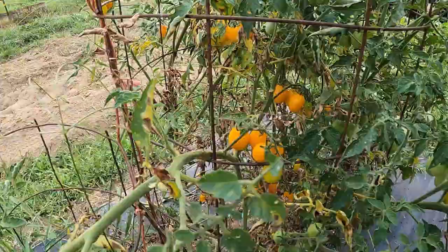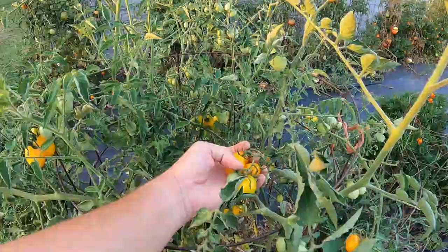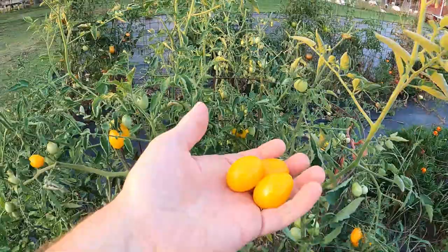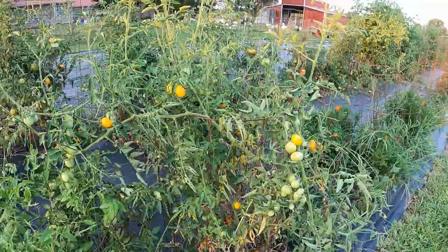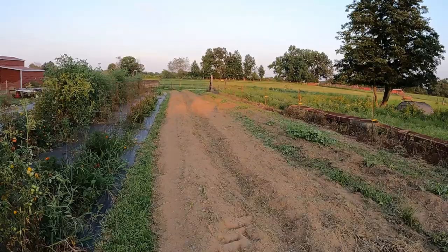And this has been a nice little delicious surprise this year. This is the yellow pear cherry tomato. They're super cute. I love the fun color. This thing is loaded down. That's the only one we have, and it has produced like crazy. And they are delicious.